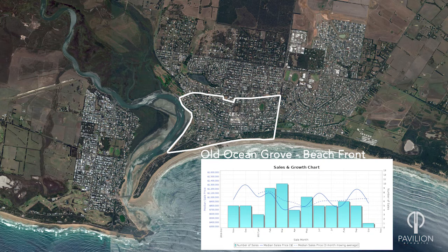It's interesting here to see that when there was a lot of sales around February and March, there were lower sale results, and when there were fewer properties on the market around sort of November and December, we saw prices go up.